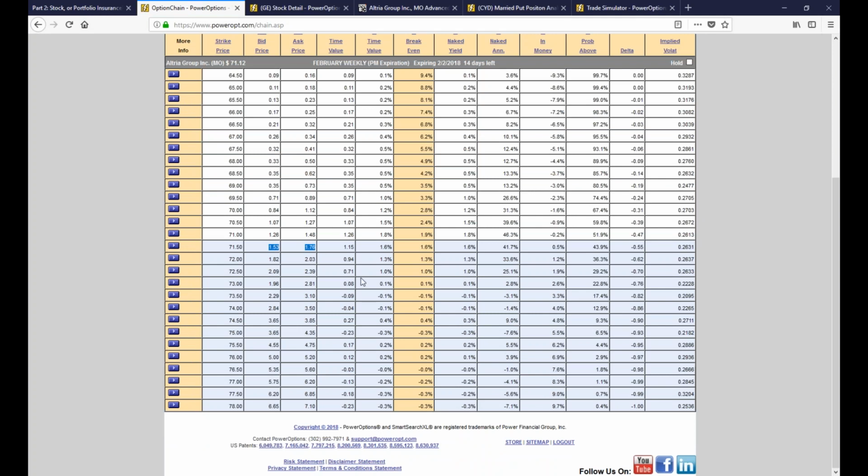71.50, 1.53 by 1.76, a 23-cent bid-ask spread. I probably would have put my bid here, midpoint, maybe at probably 1.60. I don't think I'd go to 1.64 or 1.63. That's 10 cents up. Maybe 1.63 potentially would have been my midpoint there.